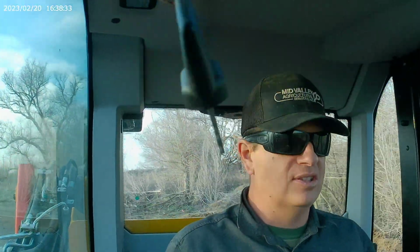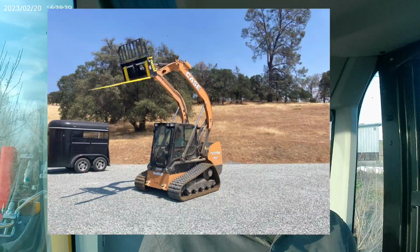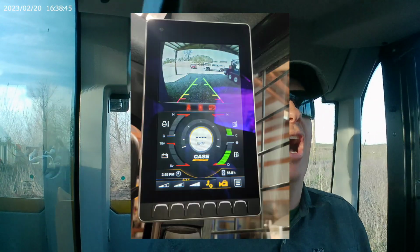The Case, I went and drove one around the yard. Nice machine. They have by far the best display out of all of them. That new display they have is awesome. Backup camera, Bluetooth radio, some things that don't come in the JCB. I really like that machine, honestly. And if it wasn't for the JCB, it'd be no question.